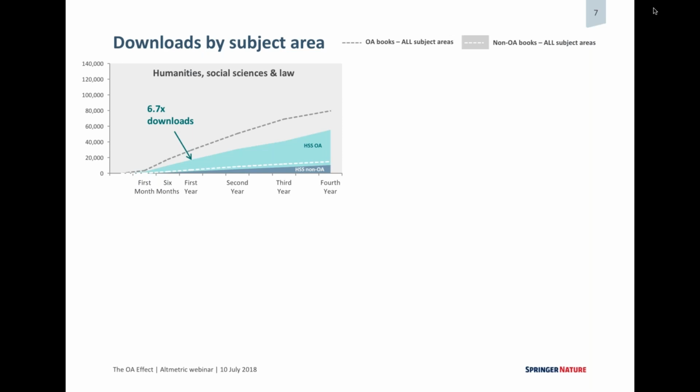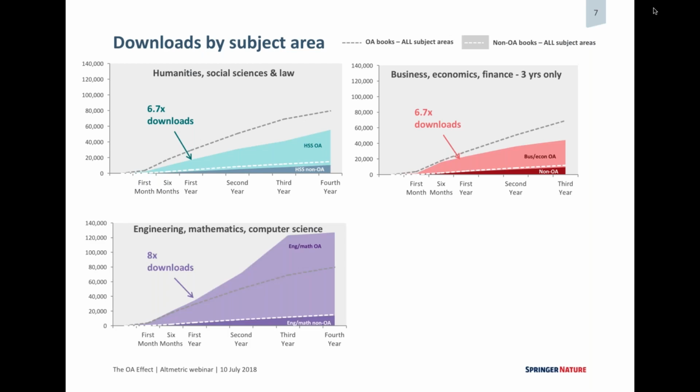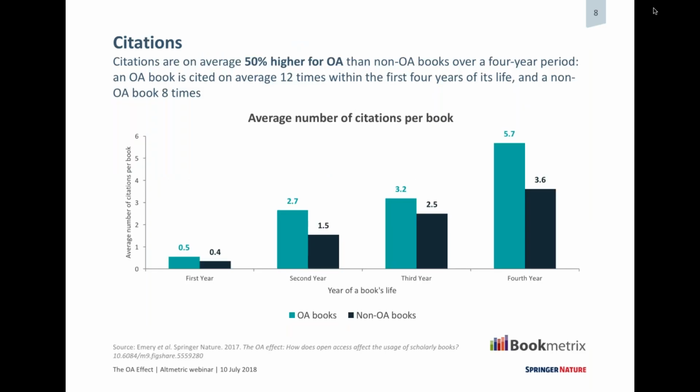Of course, these averages differ per discipline, so we looked into different subject areas. If you want to know more about this, I would very much encourage you to read the entire report, where you can see how these differ per discipline. Here you have 4 main clusters that we analyzed: humanities, social sciences, and law; then business, economics, and finance; engineering; and medicine and biomedicine. On average, we discovered that OA books had 7 times more downloads than non-OA books.